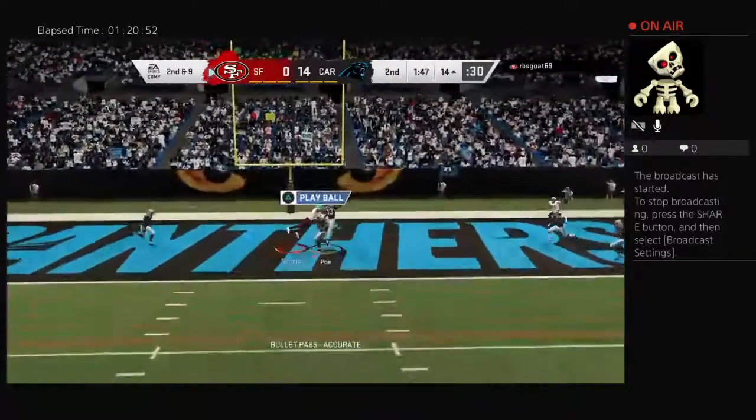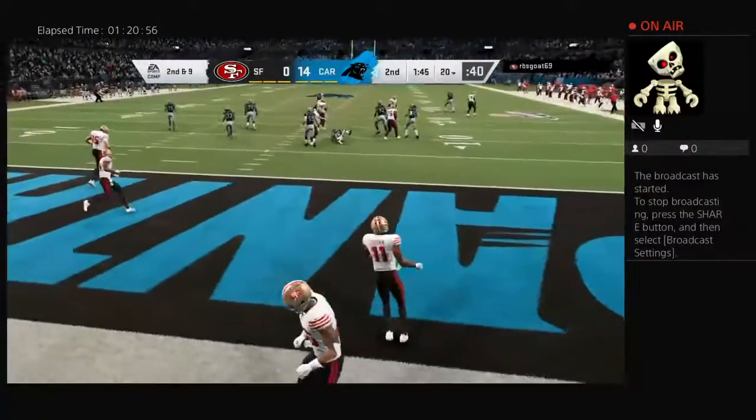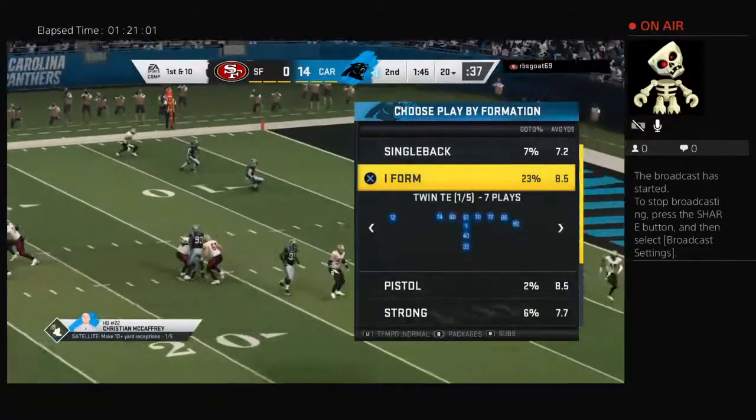Garoppolo. And this is going to be intercepted. Able to get there and pick it. How about the big boys snagging one? You don't see that every week.